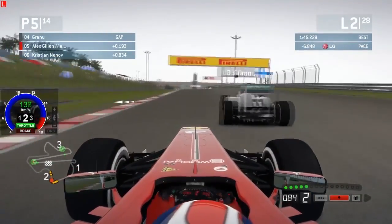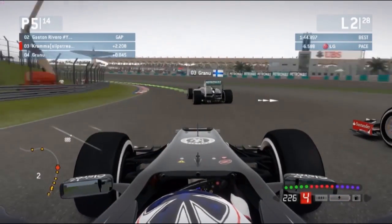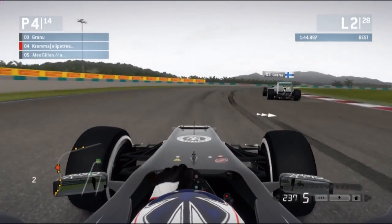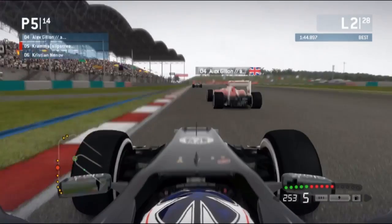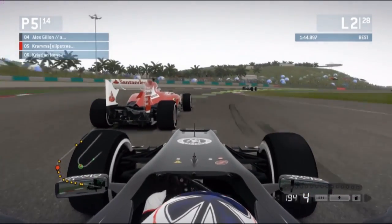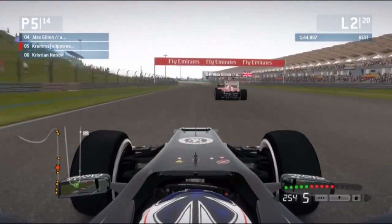And Alex gets a much better line through turn 4, and he's going to try around the outside of Kramma at turn 5 here. This is not a normal passing location at all. Kramma gives him the room, and Alex Gillen's got the inside line now for turn 6 and makes that move happen. That was unbelievable. That is just not a typical move whatsoever. I guess maybe that is a typical move if your name's Alex Gillen.